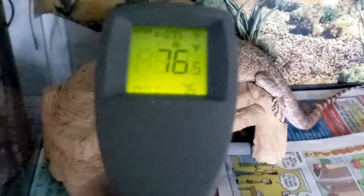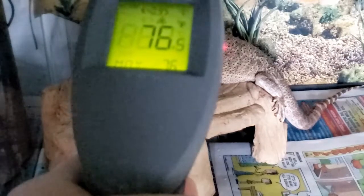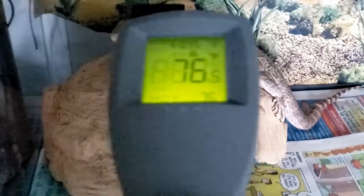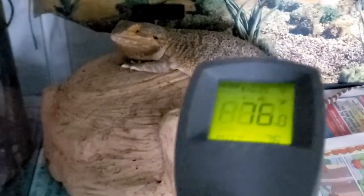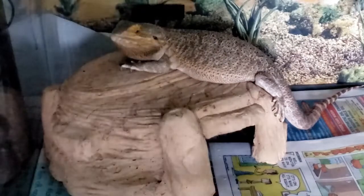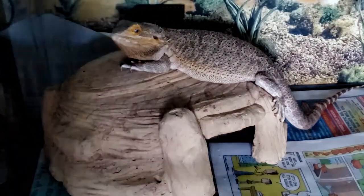If we take the heat probe and get some temps of her, this is right on her back, 76.5. The stone that she's laying on, 76.5. The ground around her, 76. So well within the safety temperature for her. It looks like she's done really well through the night here.